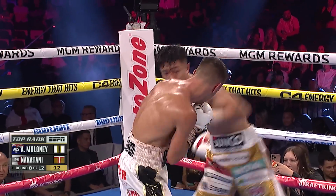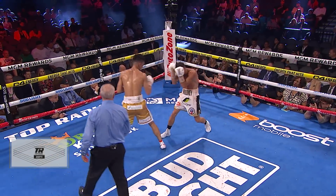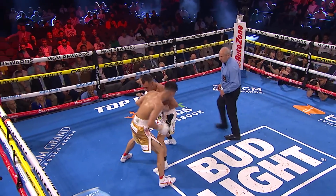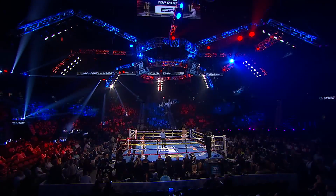Good body shot. Yeah, left hand to the body, and then back to the uppercut goes Nakatani. And here's the clap, and he turns on the offense a little more. Four-punch combination, and weaving his way out. Back to the right uppercut. And that's how we finish the 8th.